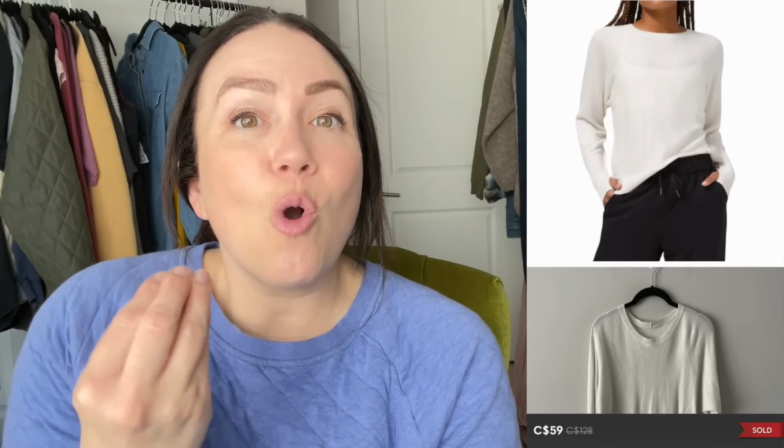I was going to hold on to this until fall because it was a knit sweater. I just have been listing everything that I've been finding, and it sold for $59, which now I'm looking at, I'm like, this is the perfect spring piece. You know what I mean? Soft, lightweight, perfect for spring. So yeah, that was a good one. Excited about that. Lots of Lulu selling for me right now. I feel like spring and summer is definitely my biggest Lulu months.